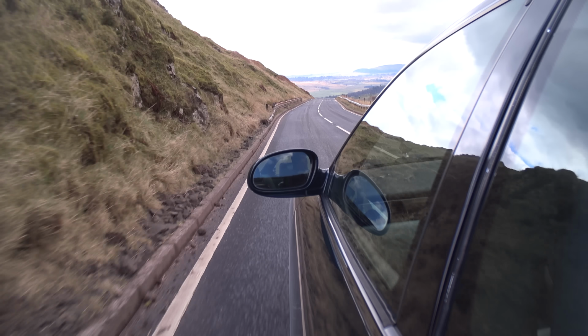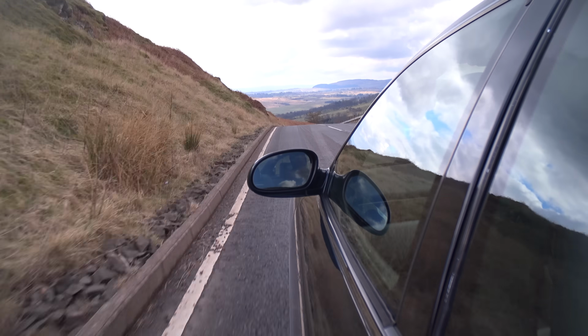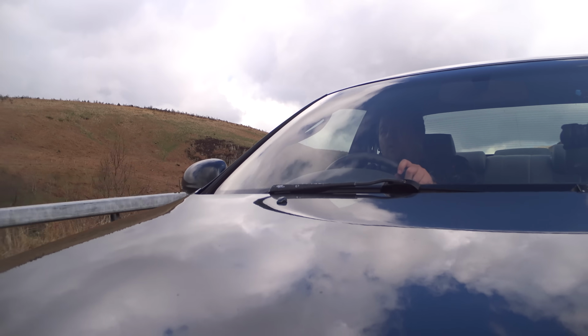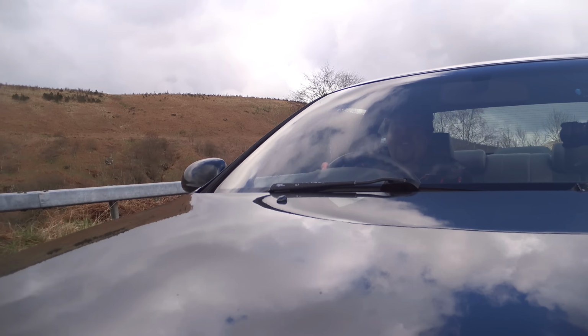The truth is, once you find a slightly better piece of tarmac like this one, it can actually be a quite enjoyable car to hustle. You're never going that quick though. The simple fact is, 250 horsepower and 1.6 tons is never going to produce earth-shattering acceleration.